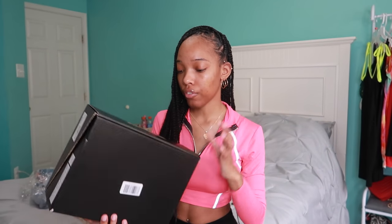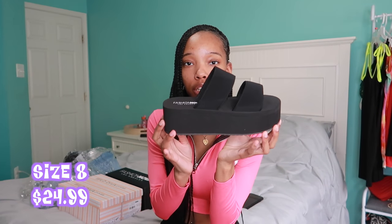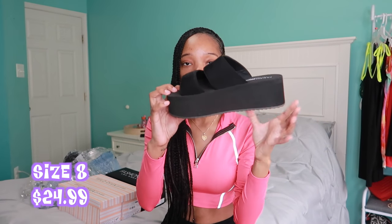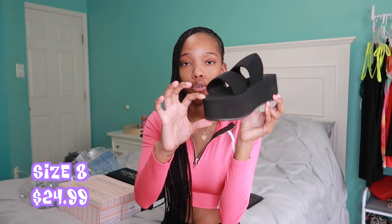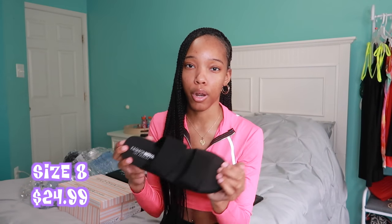All right, so the first pair of shoes I got are actually platforms. I keep getting more platform sandals, but I really, really like them, so you know, you can never stop me. But anyways, I have these really cute black two strap sandals, and they're kind of a foamy, memory foam material, and they're really, really high. I always wanted some like this, but every time I try to order them on Nasty Gal, because that's where I usually get my sandals, they usually get sold out really quick.